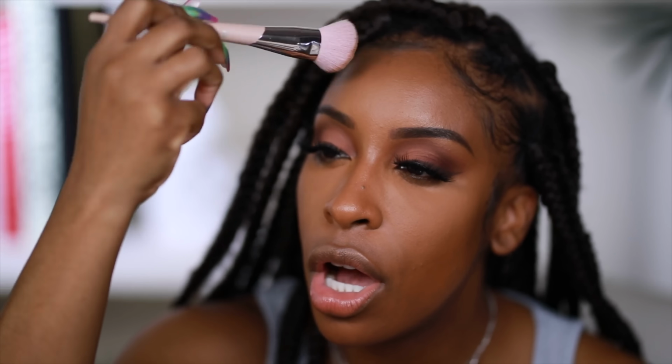I don't know why I make a kissy face when I put on bronzer. These are pretty easy to blend, believe it or not. Now I'm gonna start working this into my cheek area. I'm not gonna lay the product down first. I'm just going to slowly build it up with the brush. Some people like to swipe the product on and then blend out, but I'm not doing that. No, I'm just going right in, stippling it up.